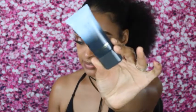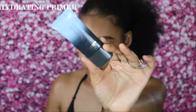We're gonna go ahead and hop on into the skin though. I'm going to start off with some primer. This is the Believe Beauty Pretty and Primed Hydrating Primer. They did have 3 different primers at Dollar General, a hydrating one, which of course I'm going to pick. They did have I think a more of a mattifying one and another one, but I of course went with the hydrating primer. This is what it looks like right here.